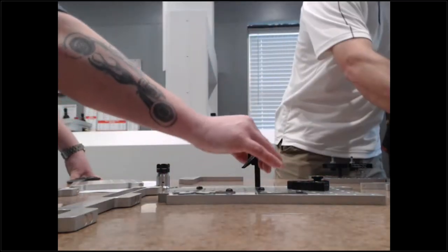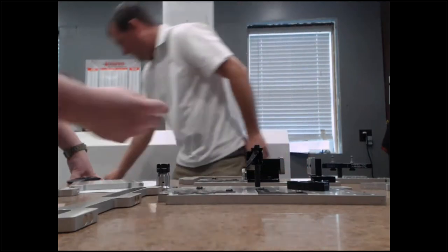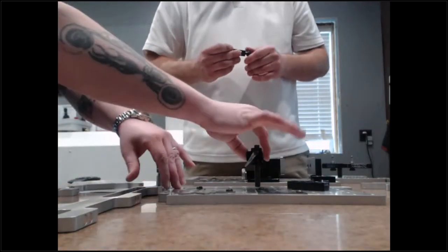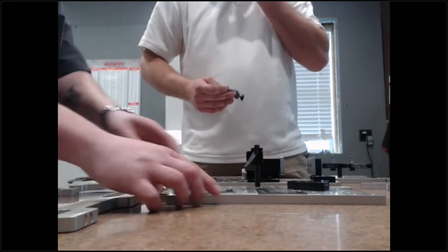Once it's done, you pull it up out of the way, and it stays out of the way. It doesn't drop right to the plate every single time where you have to reset. So if you're holding a part in place and having to do all these adjustments, this thing's already up out of the way, holding itself in place for you. It makes things nice and easy.